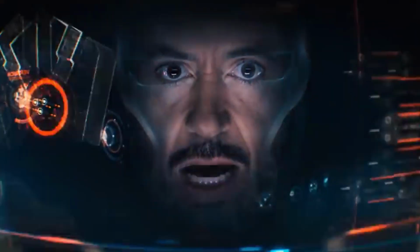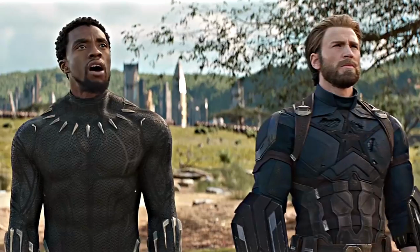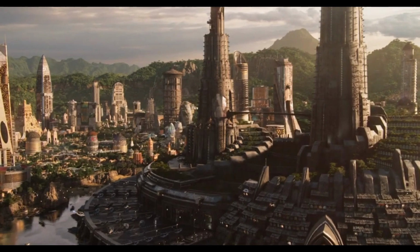It also makes us believe that Iron Man had a strong relationship with Wakanda, which isn't surprising considering how much they both value technological progress. I just wish we got to see more interactions between Tony Stark and T'Challa in the films. The MCU missed an opportunity there.